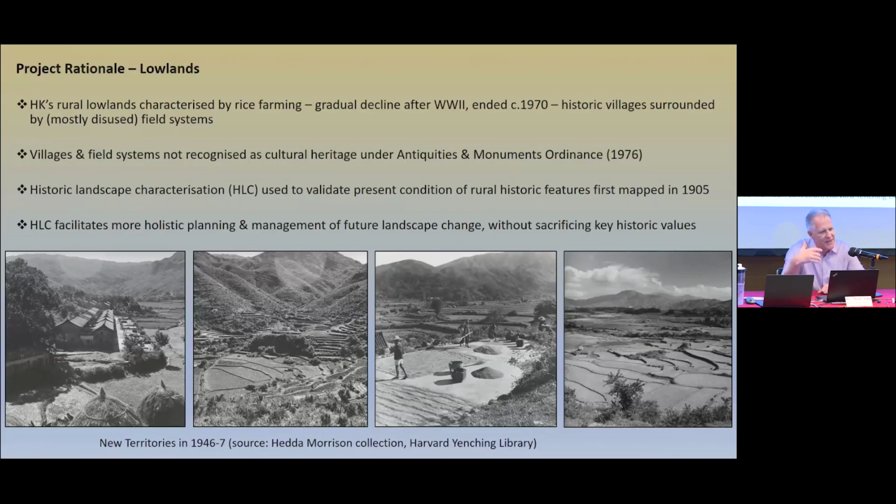Now, these villages and field systems are not recognized as cultural heritage under the Antiquities and Monuments Ordinance. Landscape as a whole is a category that is not covered by that ordinance, which is focused on sites, buildings, and monuments.